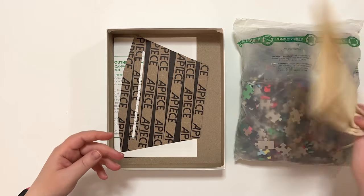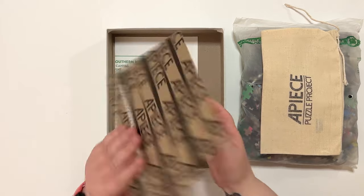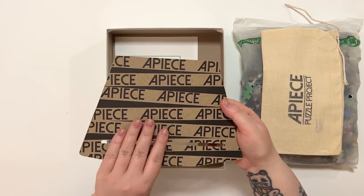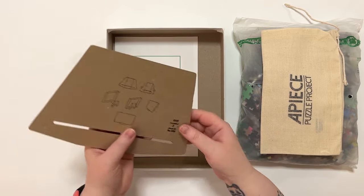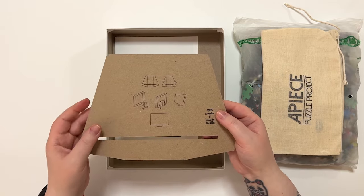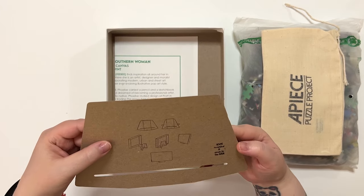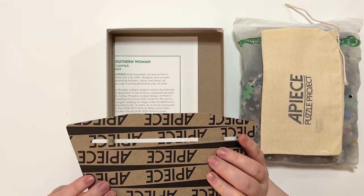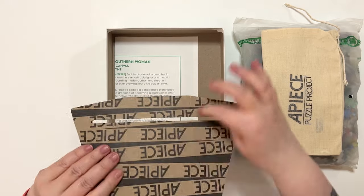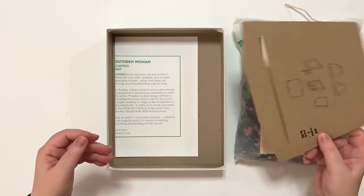So that's cool. And then it looks like we've got something with the APIECE logo on it. It's a little puzzle lid stand, so you can stand up your puzzle box if you want to use that as the reference image. So it's got the instructions there, and I think it's got little lines here. You can fold it along here and then put in the lid. So it's nice to have that option.